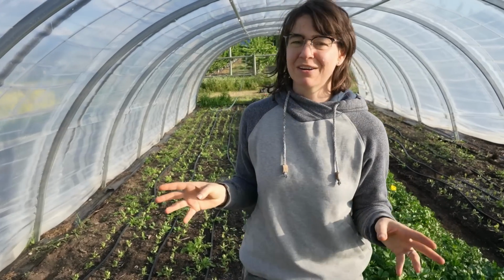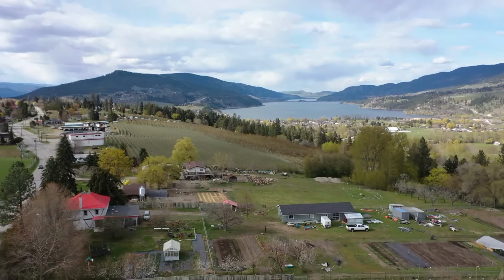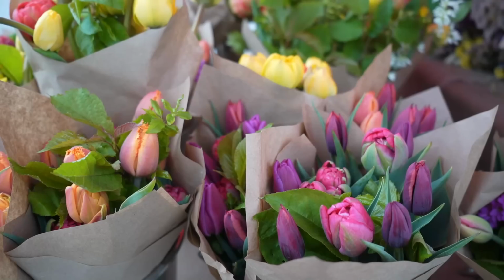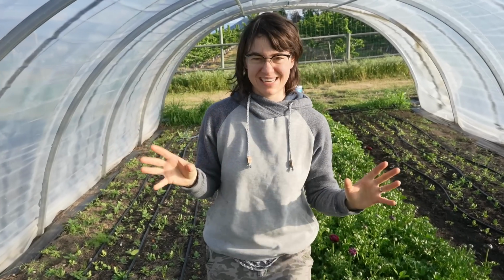It's been a cool spring here, so everything's really far behind. But here on Red Roof Family Farm in Kelowna, British Columbia, Canada, things are about to explode. We sell flowers and veggies down at the farmer's market and here at our roadside stand, and the flowers are just getting started.